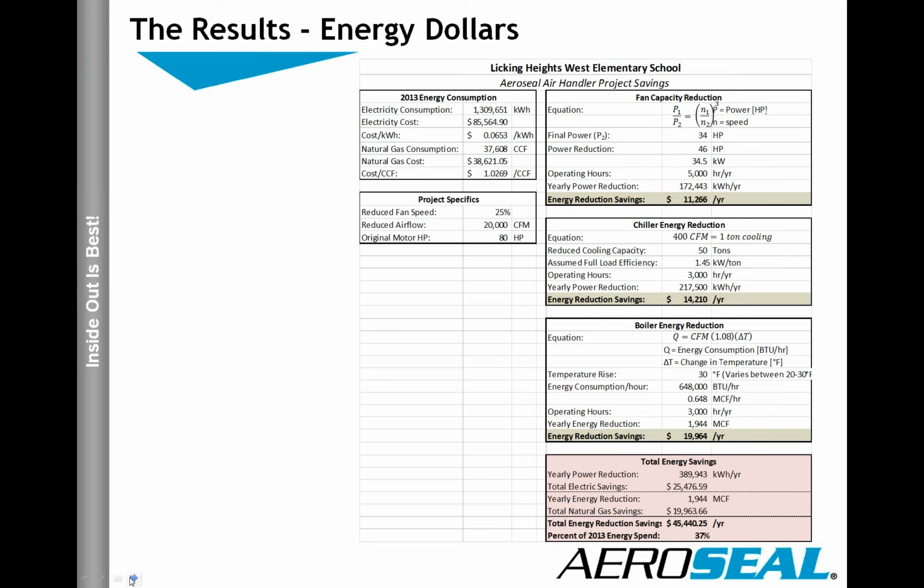If you look at the next slide, this slide shows the energy calculations, and this is what we actually submitted to AEP to receive the rebate: the reduction in kW and the actual reduction in energy across the board. And we've gone back and verified this and sat down and compared energy bills from a year ago to this year, and we're within 0.5% of what we calculated the energy savings to be for this district. Next slide.